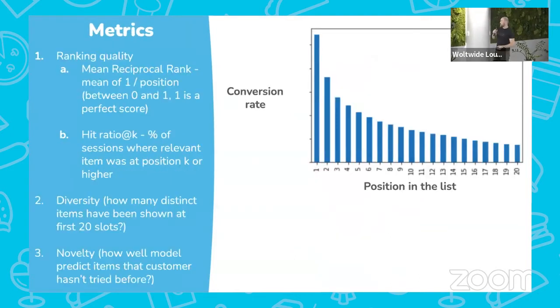Here you can see a graph, giving a rough idea of how the conversion changes from slot to slot. Of course, if you position the most relevant venue in the first slot, the conversion is going to be very high. But if you put it further down the list, people are not very likely to scroll that far.